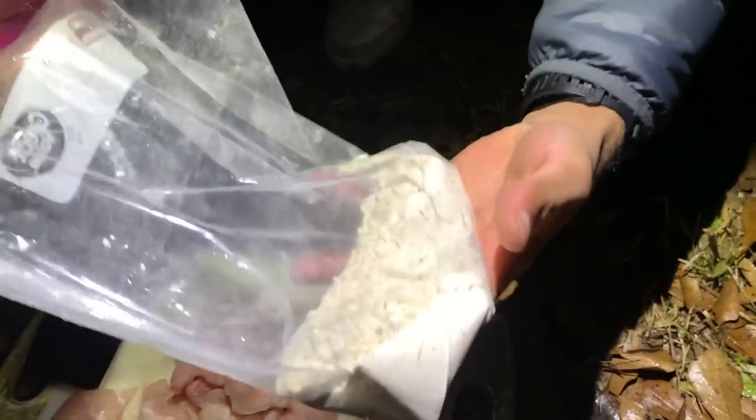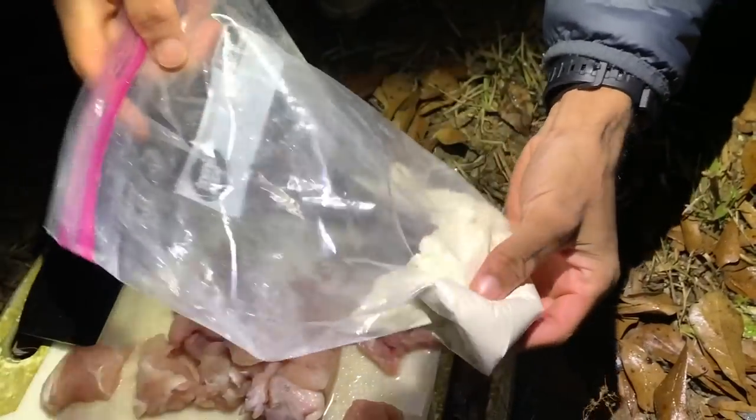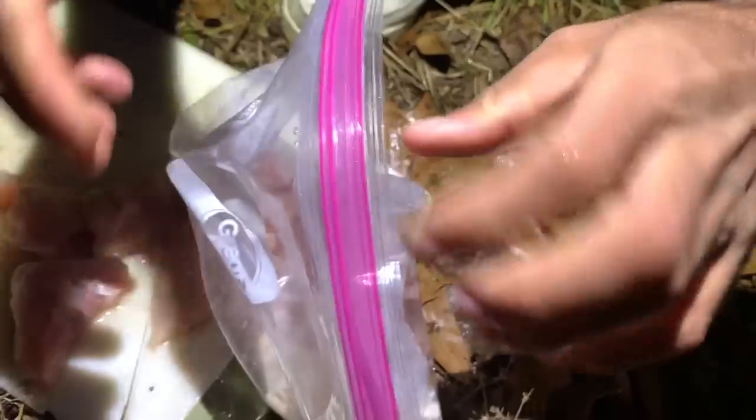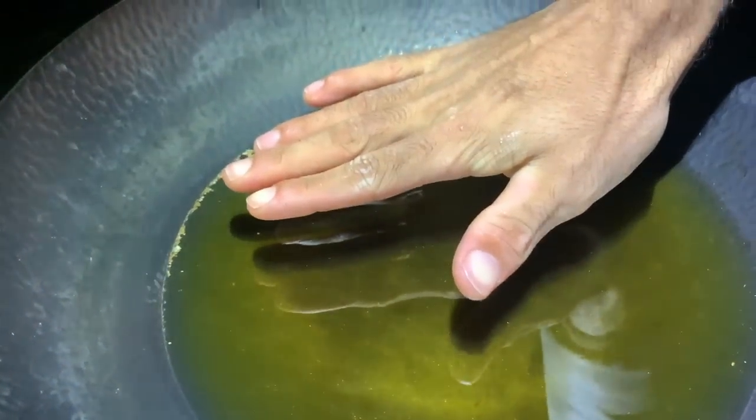All right, we got this flour mix right here. And we also got some Cajun seasoning from when we had the fried frog legs. So I mixed some flour and the Cajun seasoning, and that's what we're gonna bread it up with. We're gonna grill a couple of these on the grill. I think that's good, Mark. Alright, let's see. Tenders. You gotta check your oil, folks.